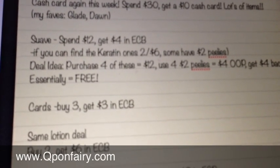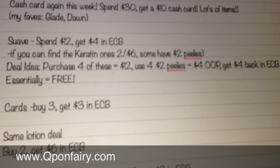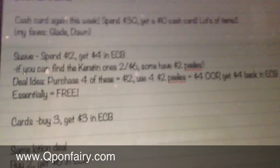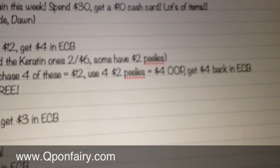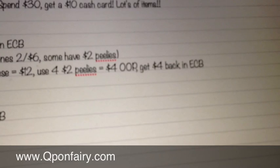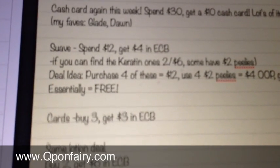So the deal is they're going to be on sale 2 for $6. And like I said, some have those $2 peelies. So you're going to want to buy four of them to hit your $12 mark. Oops, sorry, my lighting's going away. And then you're going to have four of those $2 off peelies. So $4 out of pocket, and then you're going to get back $4 in extra care bucks. So essentially free. So if you can find those, definitely a good freebie.